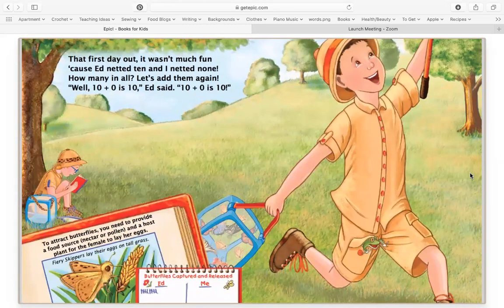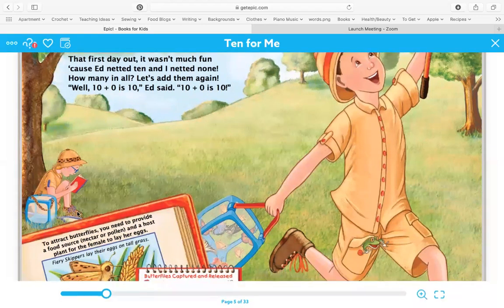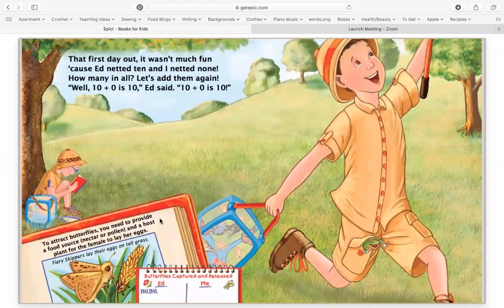How many in all? Let's count them again. Well, 10 plus 0 is 10, Ed said. Now at the bottom of our page in their Explorer book, they have facts for us. So this fact says that to attract butterflies, you need to provide a food source, like nectar or pollen, and a host plant for the female to lay her eggs. So this butterfly is called a fiery skipper, and they lay their eggs in tall grass.